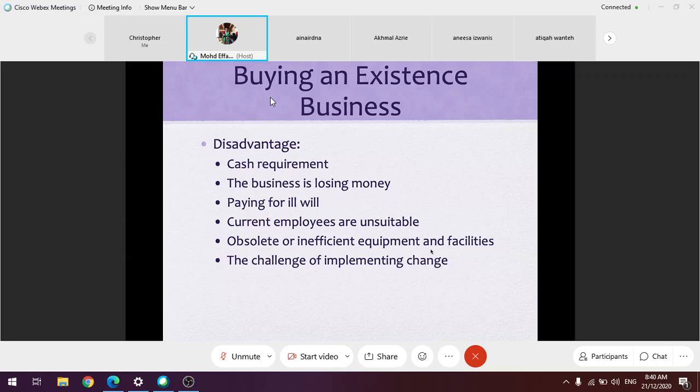So if you decide to buy a company, okay, you need to go through all these things. And besides doing your financial analysis, forecasting and everything, you have to look at the 360 factors that will affect your business. Okay, so that's one of the reasons why most of these companies, when they buy a company, will cut it down into small pieces and then simply sell the business.